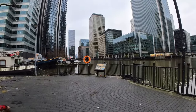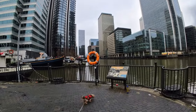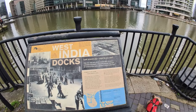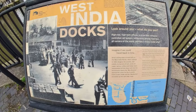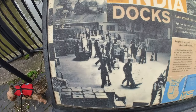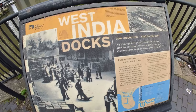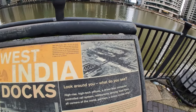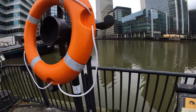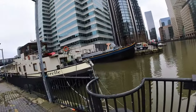This is West India Docks. Look around and see what you can see. So that's how busy the docks used to be. This is how it got transformed by all these buildings. These have locomotives. These are the old vehicles, trucks coming up to the docks to load and unload. So if you fall in, at least you've got a ring to save you.